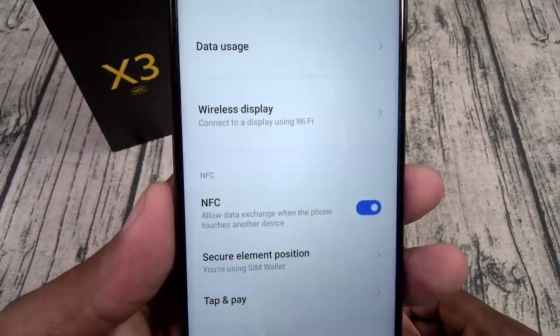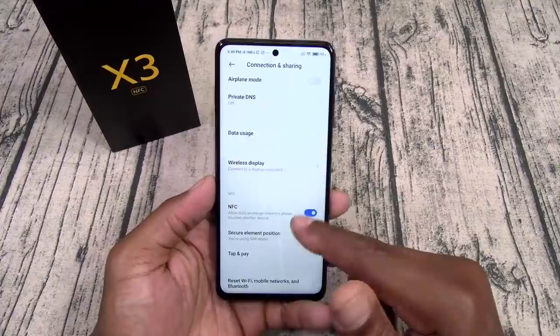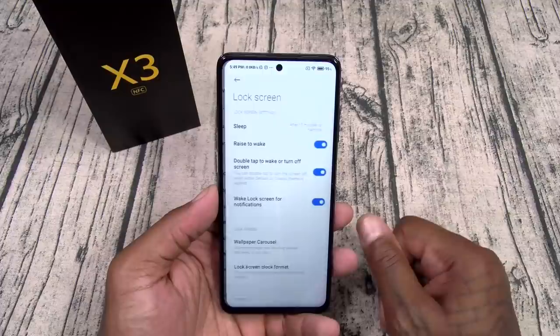So if you want to use tap and pay, you want to pair up your speakers or your headphones using NFC, it has real NFC. Or you can go with my definition of NFC. Let's keep it moving. Let's go to our lock screen.